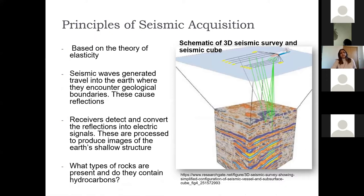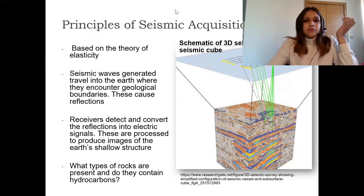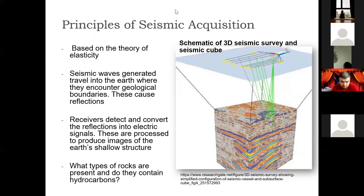So seismic acquisition is based on the theory of elasticity, which means that the elastic properties of materials can be measured by their response to elastic disturbances or elastic waves. So once seismic waves are generated, they travel into the earth and then they encounter geological boundaries. Once this occurs, reflections are emitted back to the surface, and detectors at the surface or receivers convert these reflections into electric signals. Once we collect these signals, it's used to produce images of the subsurface. And this tells us or answers questions about what types of rocks are present and do they contain hydrocarbons.